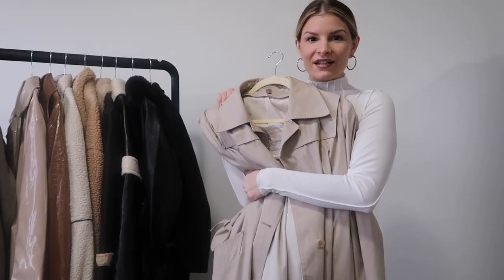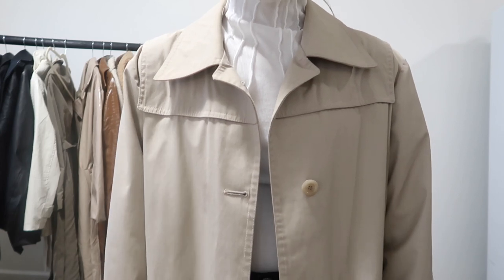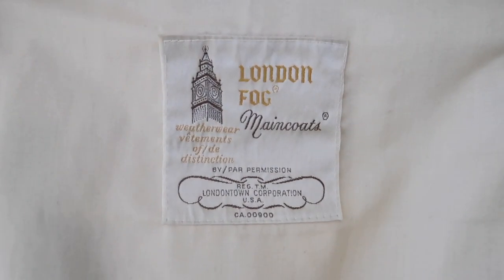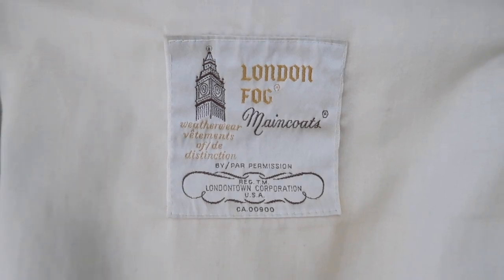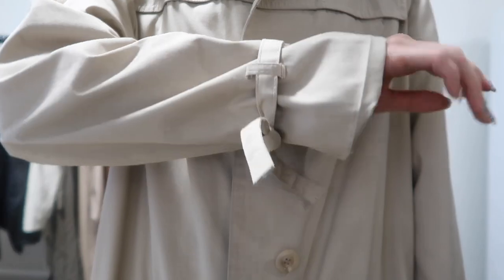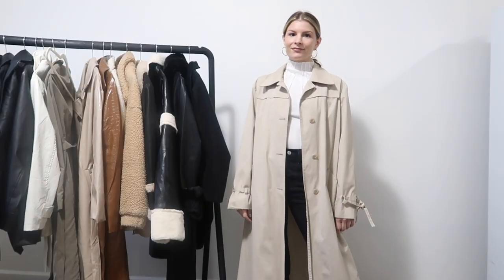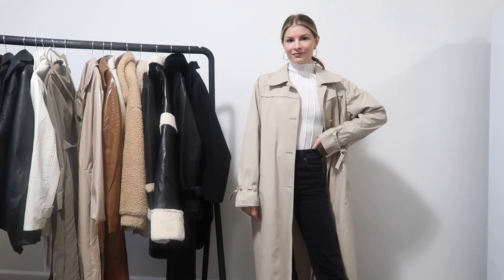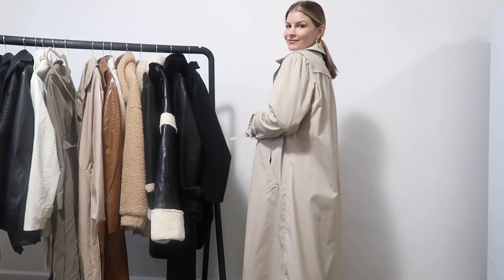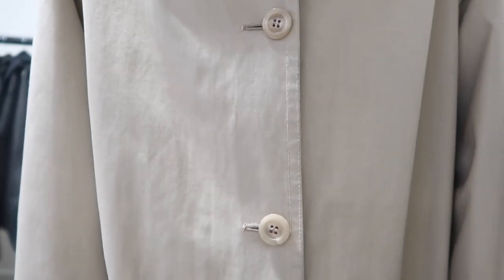Another thrifted beauty, I got this cream colored super long trench coat from Value Village. It's the brand London Fog, and I always see these London Fog brand coats all over the racks, so they're really good quality if you ever see them. I love that it has this kind of tie-up detail on the sleeve, and I love that it's just crazy long. So I'm pretty petite, I'm 5'2½", and this is a very, very long coat on me, but I just love that full-length vibe that it gives.